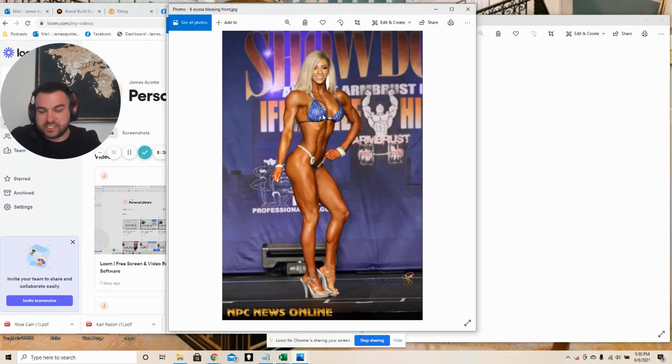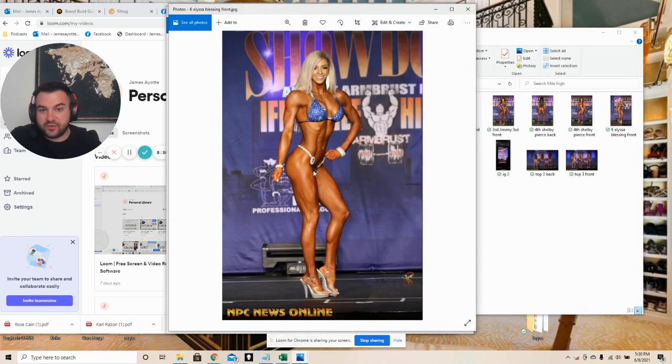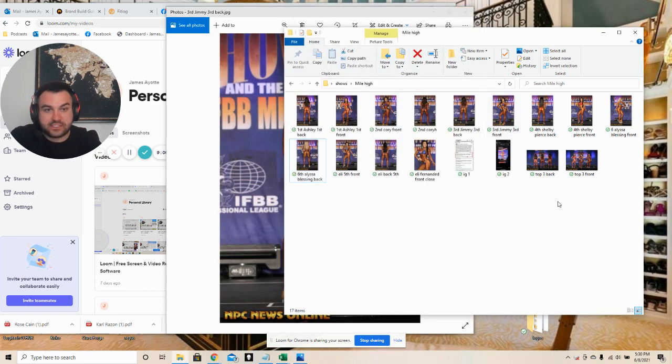Fullness is very good. Shoulders, you can see, are very full, and she has really wide clavicles. She has an excellent X frame, you can tell, but she's just not executing the posing properly enough to show off her physique here, which is unfortunate because bikini is 50% how you look, 50% presentation. And if you're not showing off your body properly, this is going to happen. You're going to place lower and lower based on that, which is unfortunate because this girl has such a great shape.